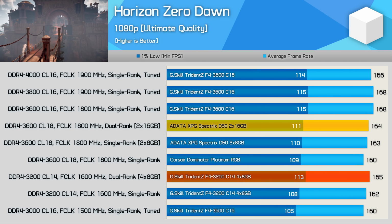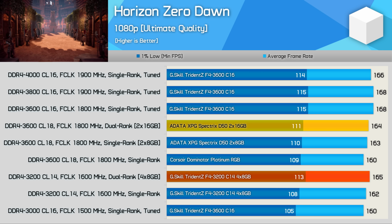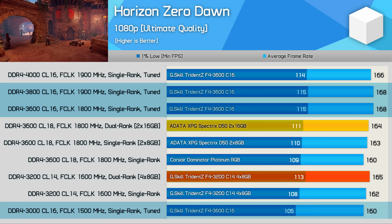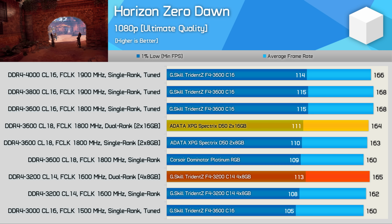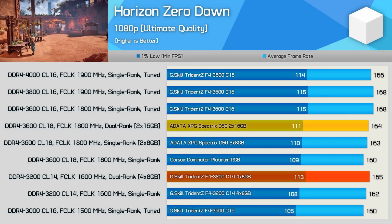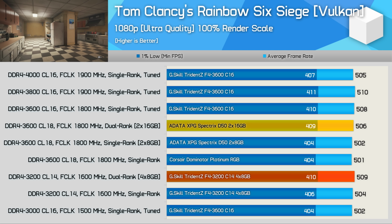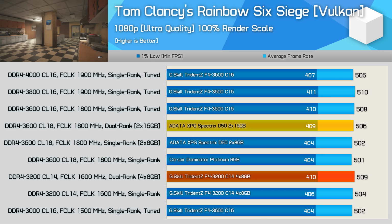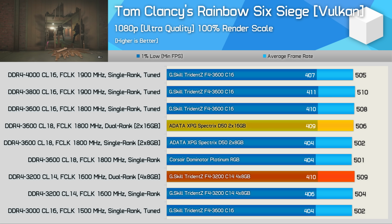Horizon Zero Dawn, like F1 2020 and Death Stranding, isn't particularly sensitive to memory, as here we're again looking at just a 5% difference between the fastest and slowest memory used. There's also little to no difference between single and dual rank memory configurations in this title. Yet another game that isn't heavily influenced by memory performance is Rainbow Six Siege. In fact, here we're looking at less than a 2% performance discrepancy between the fastest and slowest memory tested, so not much else to talk about here really.